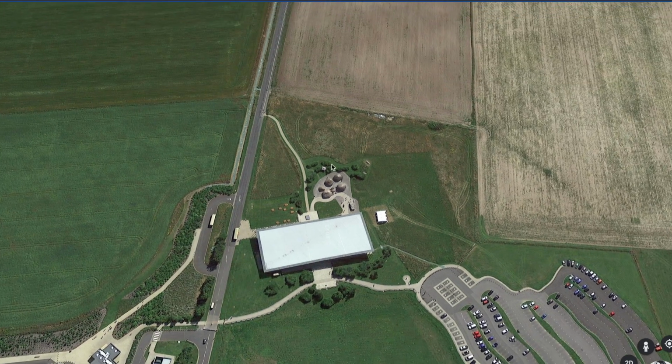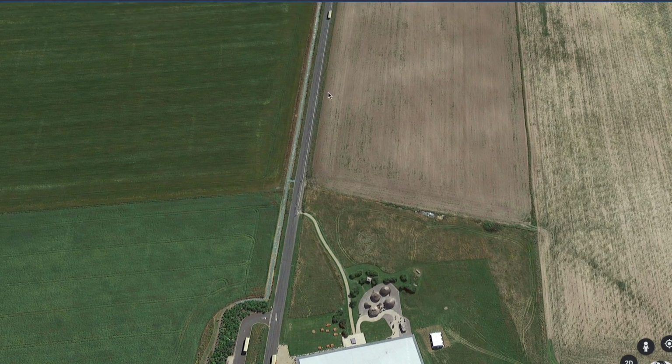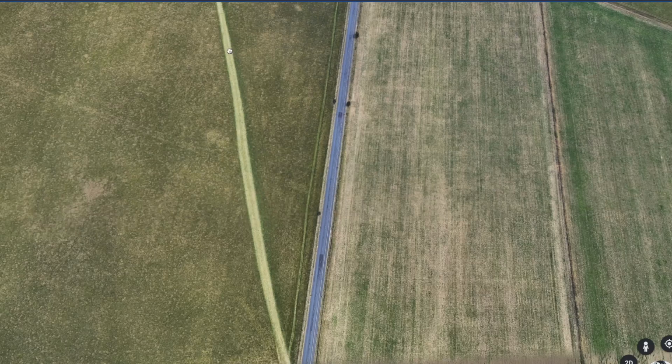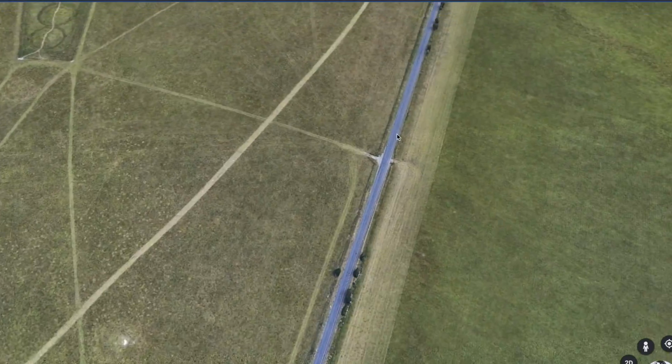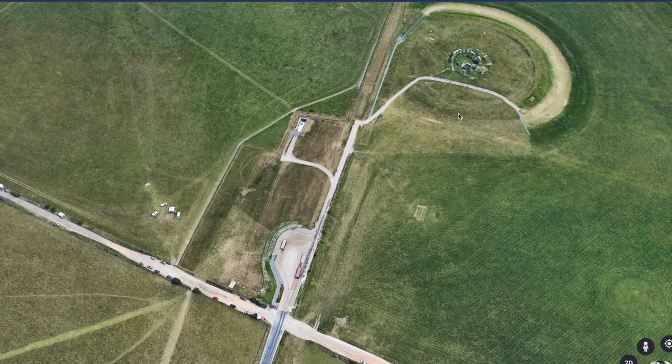Anyway, once you've got your ticket, you can board the free shuttle bus, or you can walk 1.5 miles up this road. You can also go along this National Trust footpath. You're going to walk all this way. It takes about 20-25 minutes, I guess, until you get here to the site of the stones.